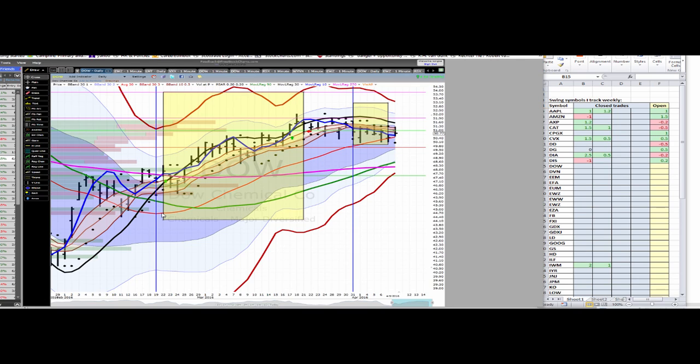Dow Chemical is next. Got our entry here with the stop here on the first trade and an exit here. That's 1R. Our second entry was here with a stop here, and that's basically a scratch. So I think 1.5. Let's call that 1. We are long from here with a stop here. That's minus 0.2.